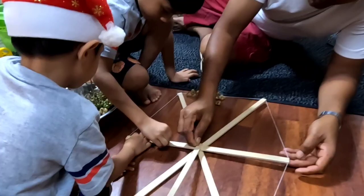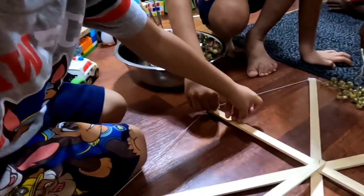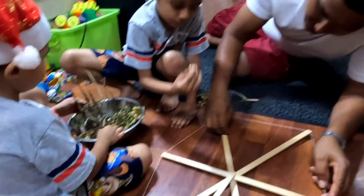Oops. And we need to put the seed inside here. Take the next one. Okay. Now you gotta rub it on the wood. Rub it on the wood, gentle. But the glue's on my hand. No, it's not gonna glue on. It's not that strong, honey. It's on the frame. Make sure the frame has enough paste.